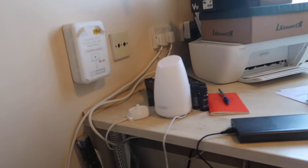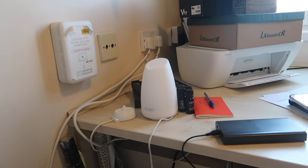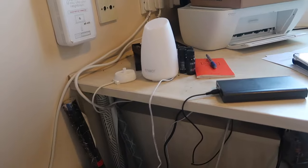My diffuser, putting eucalyptus in it, is amazing when you have a cold. I just love it. And it's also a really good alternative, because obviously in halls and in most rented houses, you can't have candles. So I love having this, and I have all these scents and oils to make it smell nice in here as well.